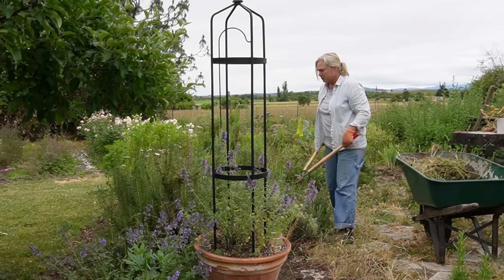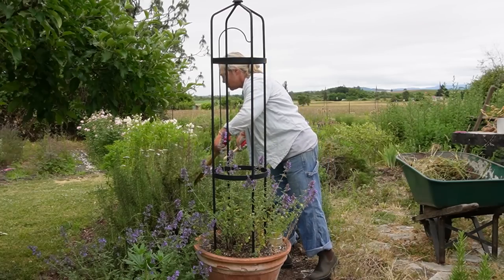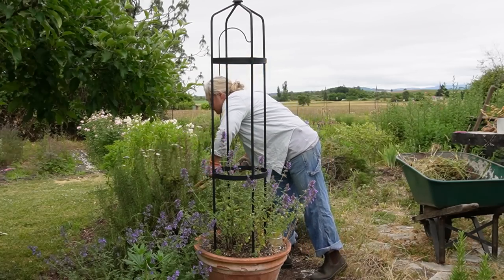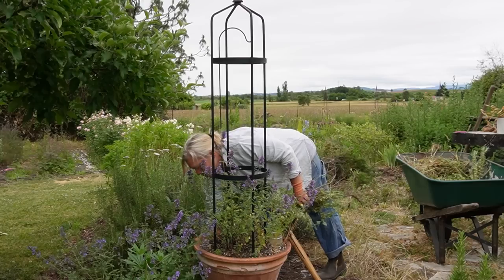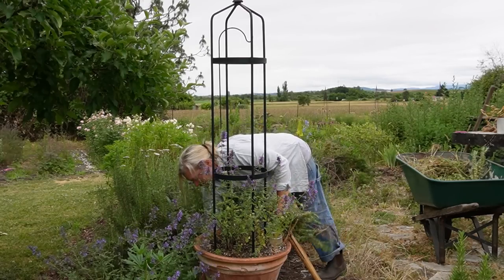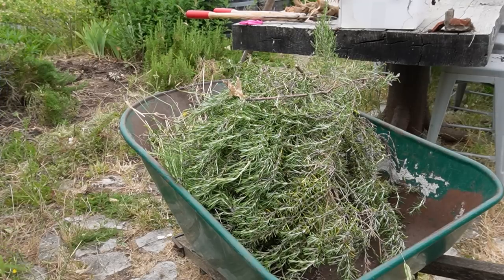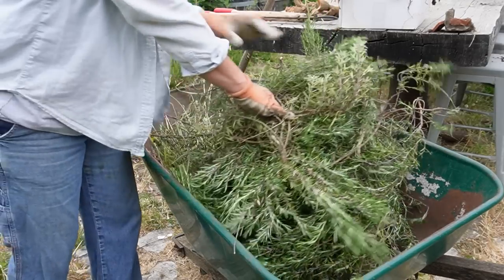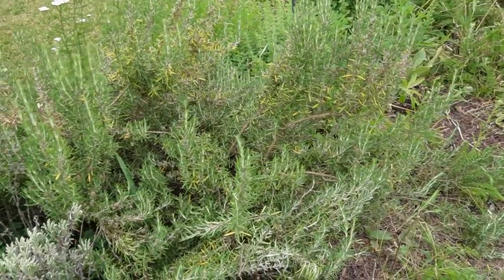So last winter we lost some of our rosemary, or at least it got damaged enough. We had a couple cold days, and generally we'll have one cold day for a few hours, and it doesn't hurt it at all. This is the first year that we kind of had some issues with it. So I'm just cutting back the rosemary. It's not looking so good, so I'm not sure if I'm going to take some of the plants out. We'll see. But just tidying it back up.